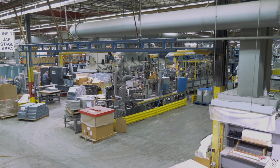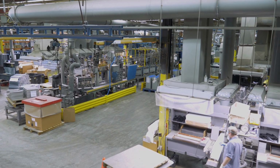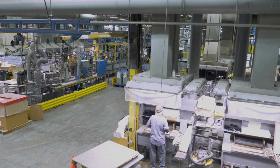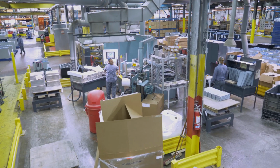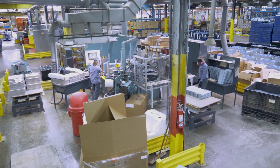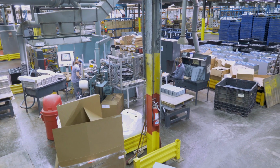As we tour this state-of-the-art facility, you'll see firsthand the quality-driven process and attention to detail that makes the Douglas battery product line one of the best flat-plate batteries on the market. You'll also appreciate how the strict adherence to statistical process control procedures ensures a consistently high-quality product.